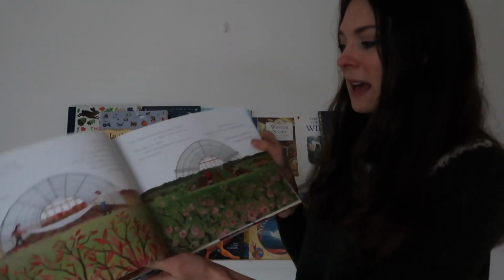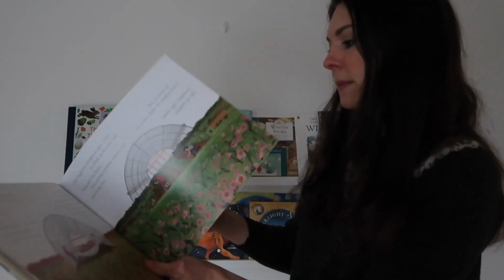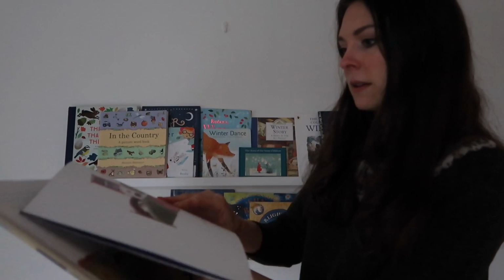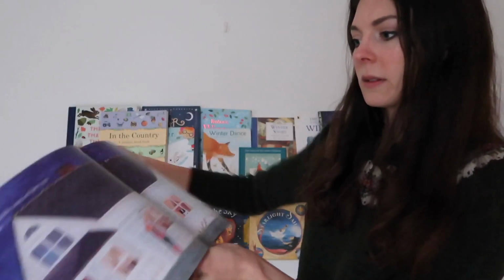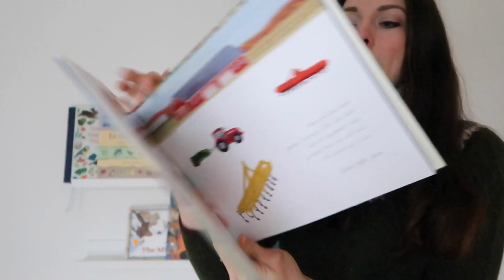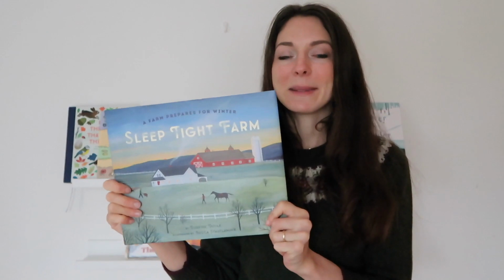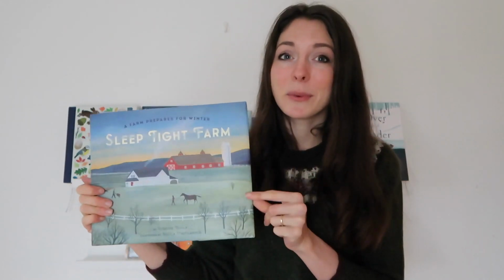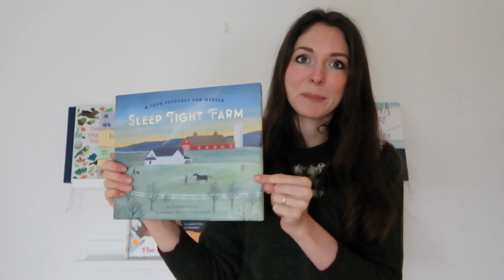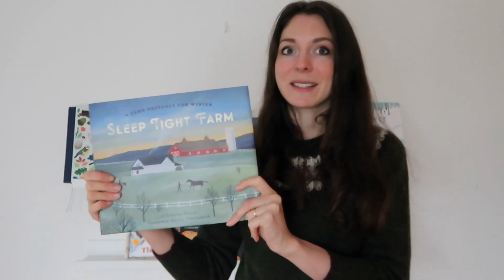And then all the things that are happening on the farm to prepare for winter, and then of course it brings you into even preparing for Christmas. So this probably would have been a good one for me to bring out in autumn, in fairness, but I had so many autumn books on our shelves and I just wasn't quite sure where to place this. I think next year this will be one that I put on my autumn shelves, but I'm still really excited to read this with the boys because it really reflects our life here on the farm and all the things that we're doing. So I know they're going to love reading this again.